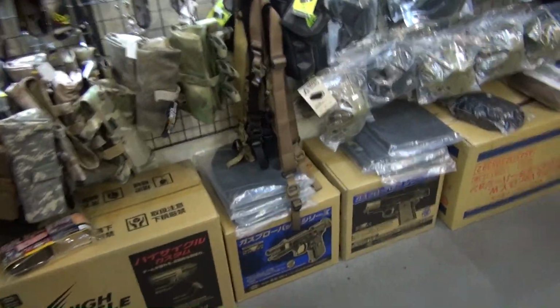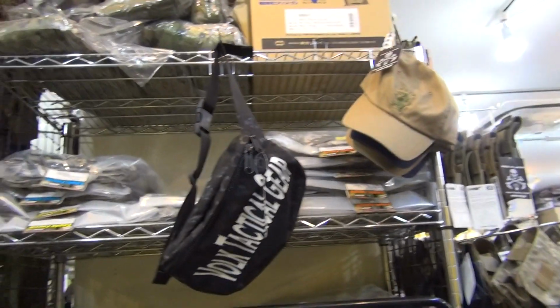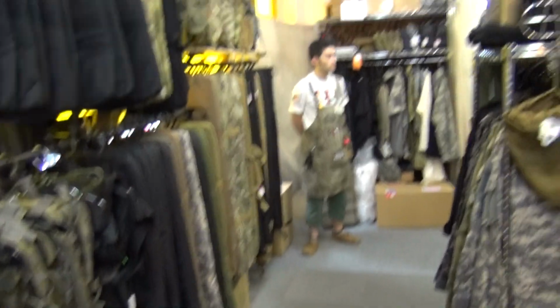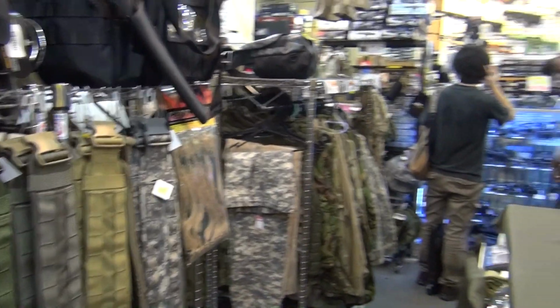Notice how busy it is in here, and how public the shop is. It's like rather than being on some far-flung industrial estate, it's like right in the centre of town. Lots of people wandering around, chatting. Really good atmosphere actually.